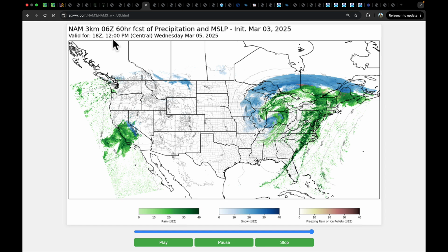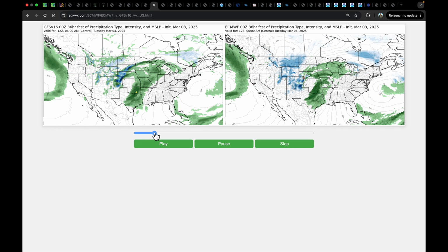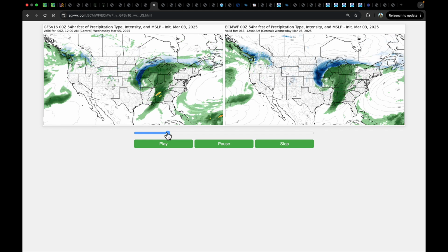Now, as I've told you before, the high-res NAM only runs out 60 hours, so this gets us to noon Central Time on Wednesday. So we got to step over to some of the global longer-range models to see the end of this. So here we go. Same setup. That's what the Tuesday night looks like on the GFS on the left, European on the right.